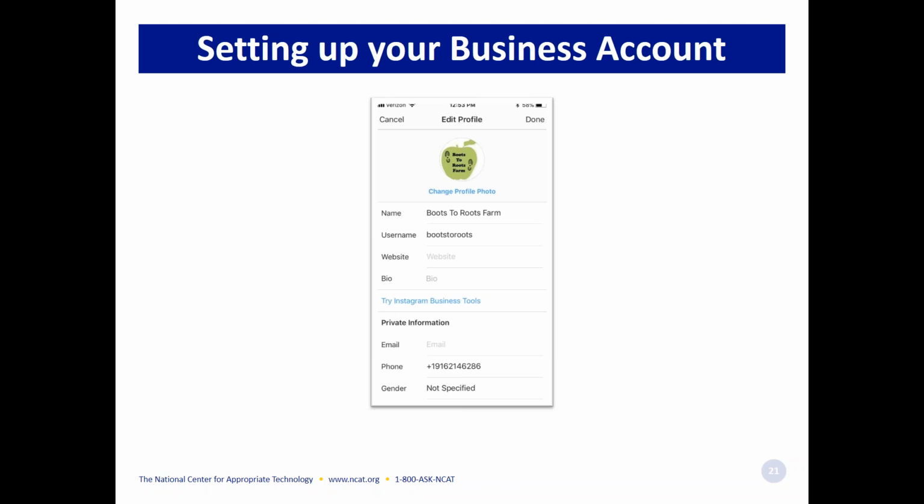Next slide. This is where you're going to fill out information that you collected before you started this process, including your name, your username, website, and bio, and then your private information. That stays private. That's not something that they share. That's simply a phone number that they associate with your account in case they need to get a hold of you or there are any issues. So once you have that info in there, you can tap done up at the top right. Next slide.